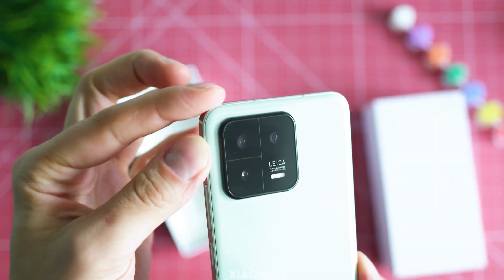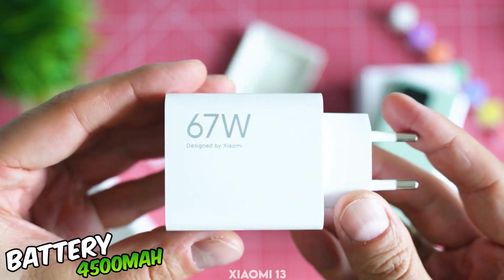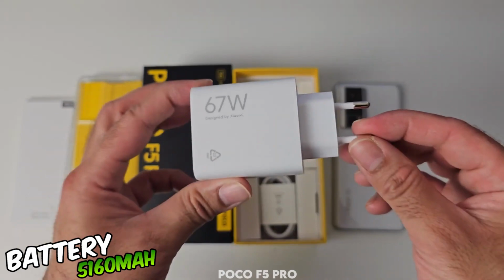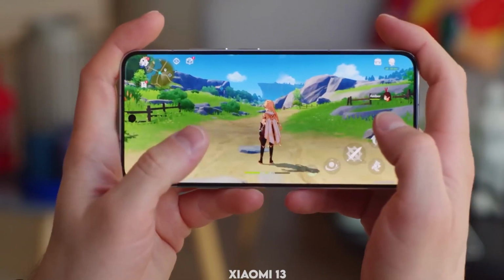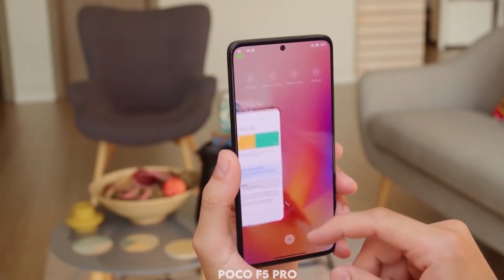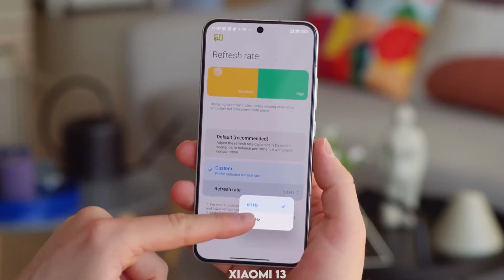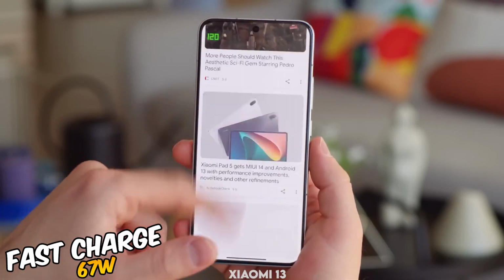In terms of battery, Xiaomi 13 has a smaller battery capacity, a 4500 mAh battery, but Poco F5 Pro has a 5160 mAh battery. Well, we expect the Poco F5 Pro to perform better in terms of battery, but the chipset of Xiaomi 13 is more optimal and shows itself perfectly. Both phones hold the charge well and can last a whole day, and there is not much difference in keeping the charge. They are very similar. In terms of charging, they are similar to each other and support 67-watt fast charging.